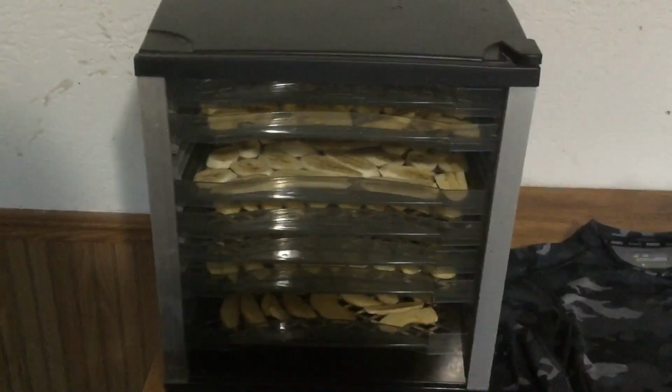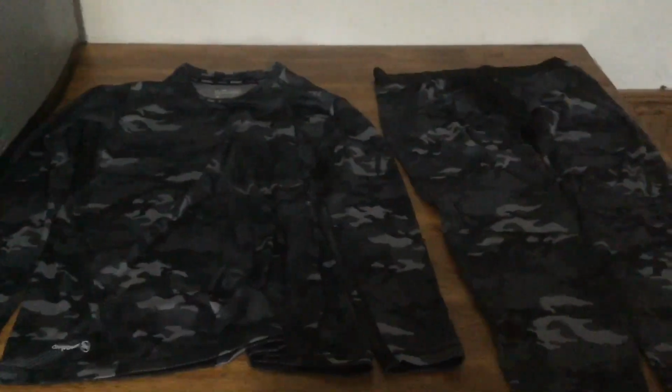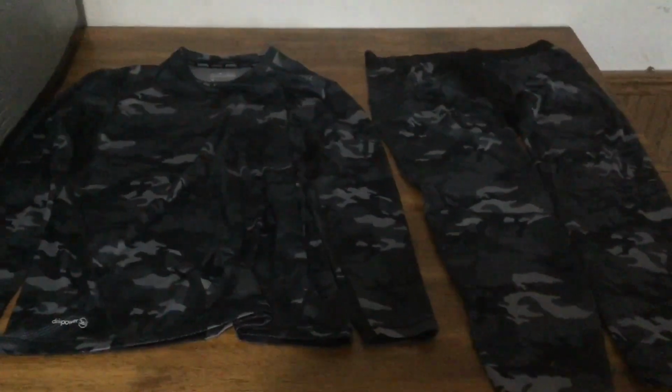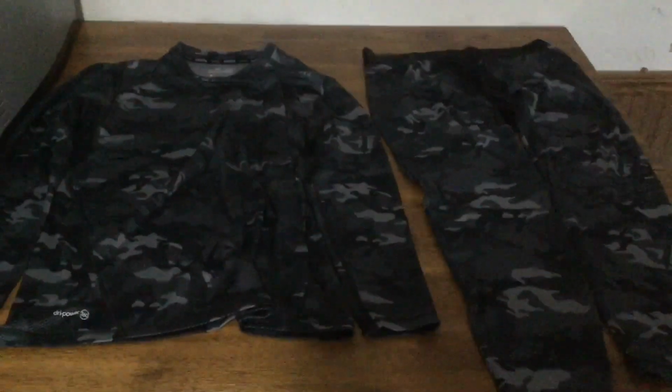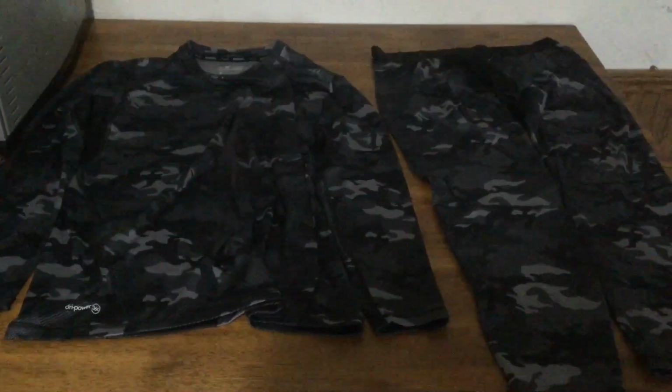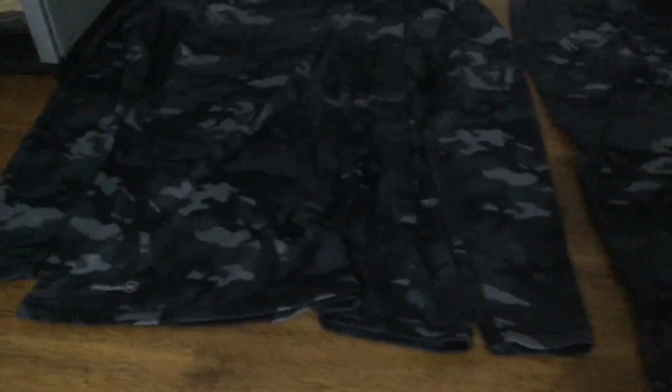All right, dehydrator's loaded up. Time to get on to the clothes. Walmart special right here. They are the warm base layer with the odor blocker. They're about $15 a piece. You cannot beat that price, in my opinion. I was at Dick's looking at the Under Armour and I couldn't believe how expensive that stuff is. So I was very relieved when I saw these for $15. Technically, it's the Dry Power 360. It's basically like the dry fit.